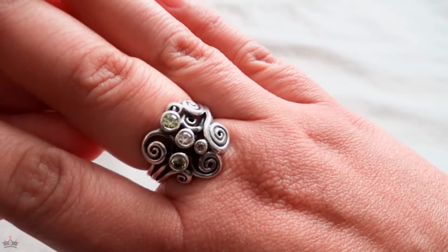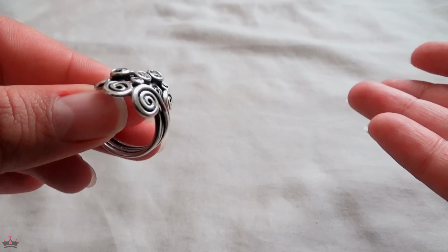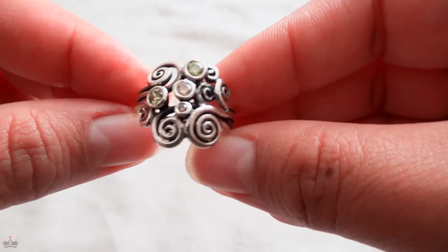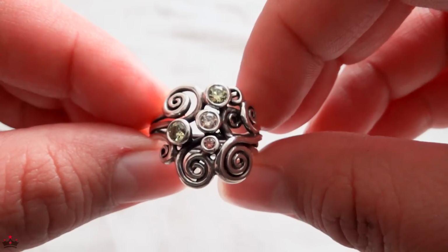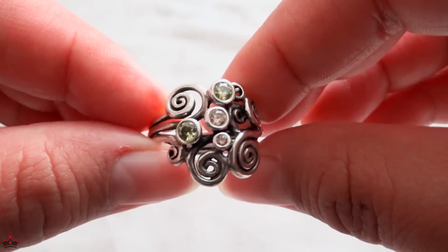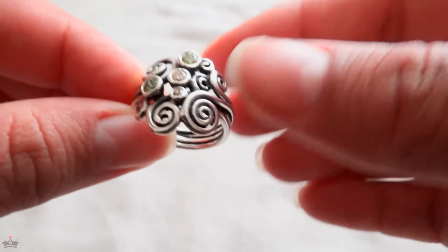I feel like this is a hard to find ring now though too. I don't really see this ring anywhere, like Rue La La or other websites that sell authorized Pandora. This is long gone. It's not the rarest ring, there's another one, but like I said, I don't see it anywhere else. So for me it's kind of hard to find at this point. Maybe get lucky at Jared's outlet perhaps.